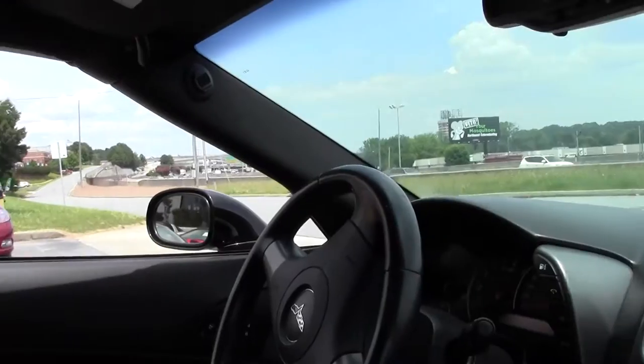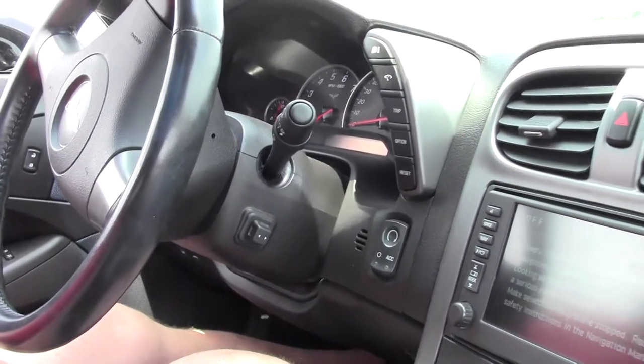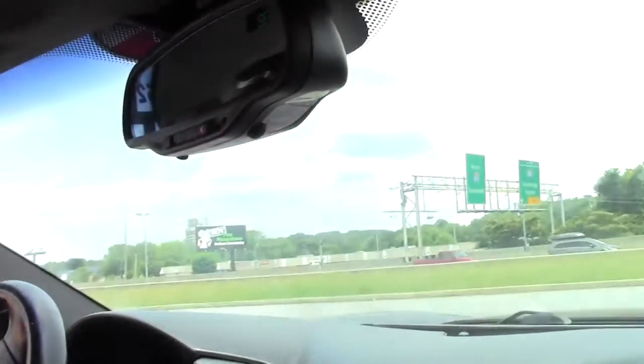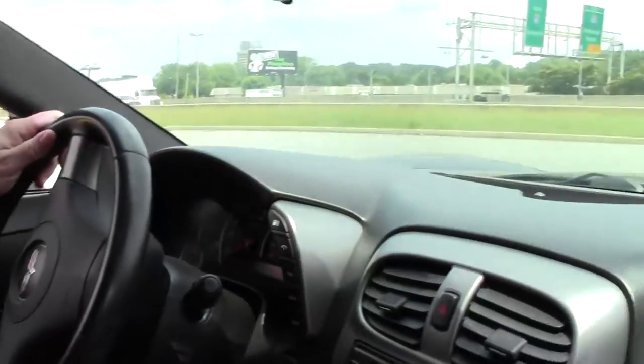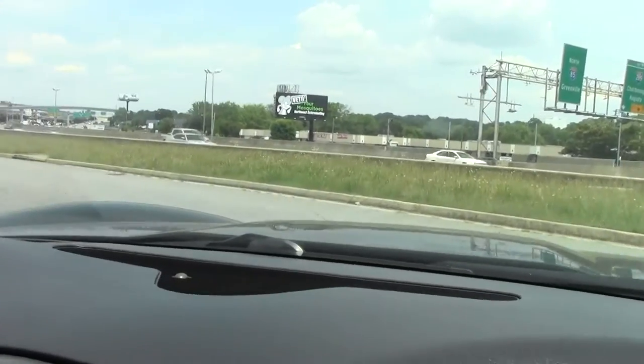My name is Rick Engel and today I'm going to take you on a test drive of this 2006 3LT, 6-speed manual transmission LS2. It's got a glass top to it, coupe. It's got a little over 41,000 miles on it. I'm going to put you on the Buyavette test track and let you see.